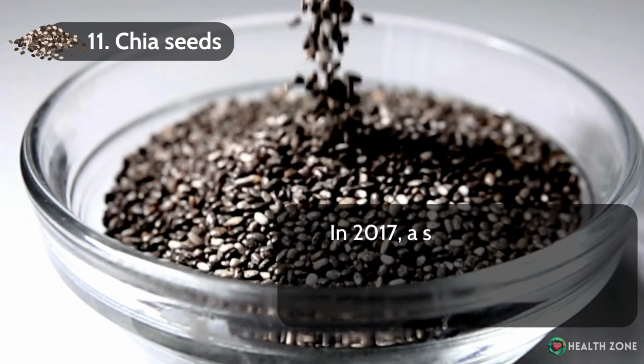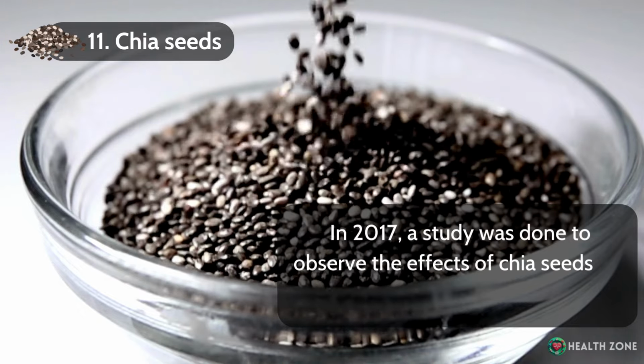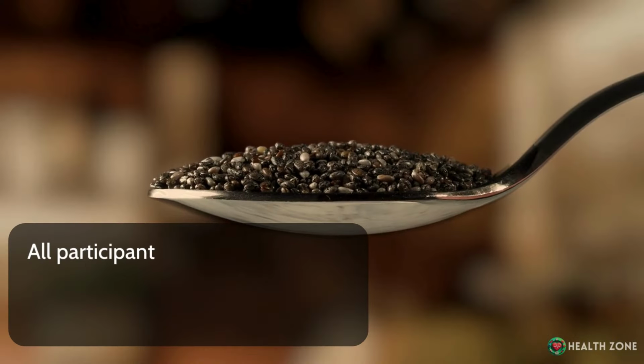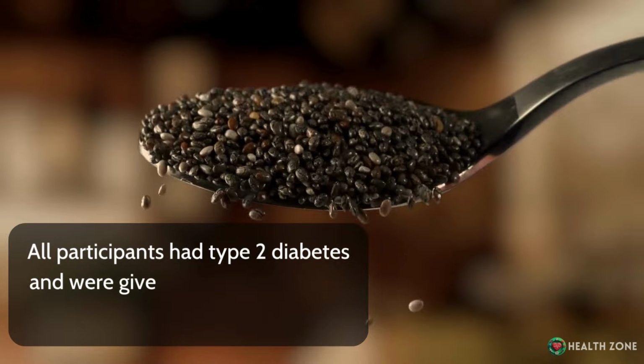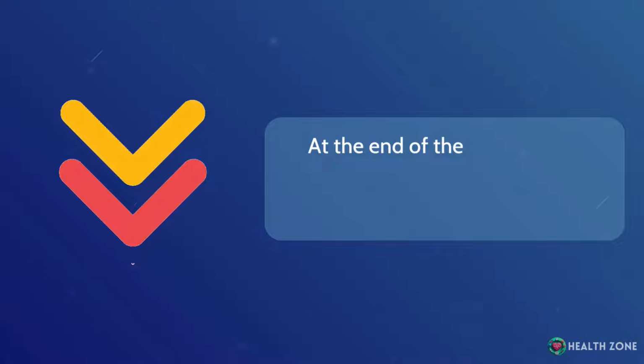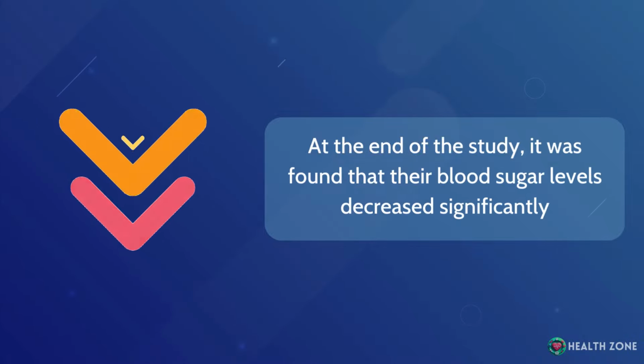Number 11. Chia seeds. In 2017, a study was done to observe the effects of chia seeds on blood sugar levels. All participants had type 2 diabetes and were given chia seeds daily for 12 weeks. At the end of the study, it was found that their blood sugar levels decreased significantly.